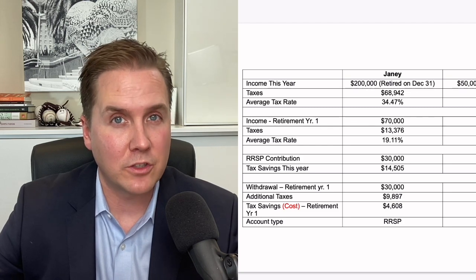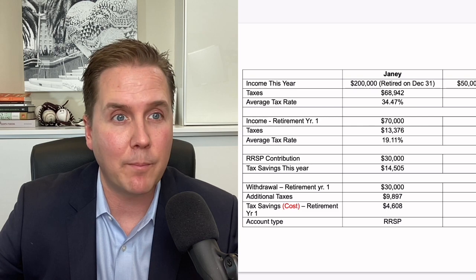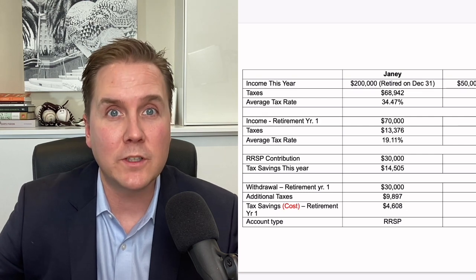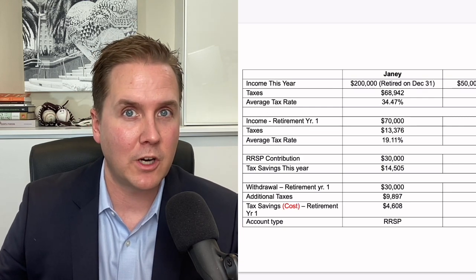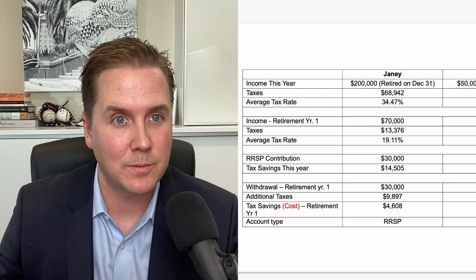She has $30,000 that she wants to put towards her retirement savings, and we decide that we want to put that money into her RSPs. Immediately, that will result in a tax savings for her this year of $14,505. Now, let's imagine that she turns around next year, while she's in the first year of retirement, and wants to take that same $30,000 out of her RSPs.